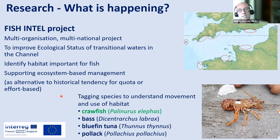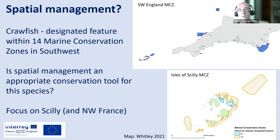And tagging species and being able to track them around and follow their behaviours, understand which habitats they're using, where they're going, when they're going and what they're doing will be really, really valuable. And so this Fish Intel project is tagging these four species. And obviously I'm particularly interested in what's occurring with the crawfish. And so there are 14 marine conservation zones along the southwest coast that include crawfish as a designated feature.